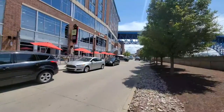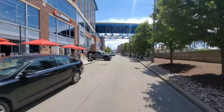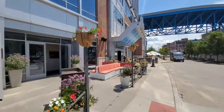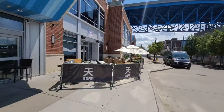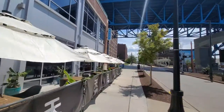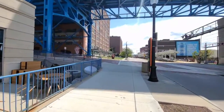On the left here, you've got Lago. Another place called Sora. See, I'm discovering all these other places I didn't even know were down here. And WXYZ Lounge. Some of these places aren't as descriptive, like WXYZ Lounge. I don't know what that is, unless it's just the lounge portion of that restaurant. Even this over here looks like a restaurant, the 27 Club.